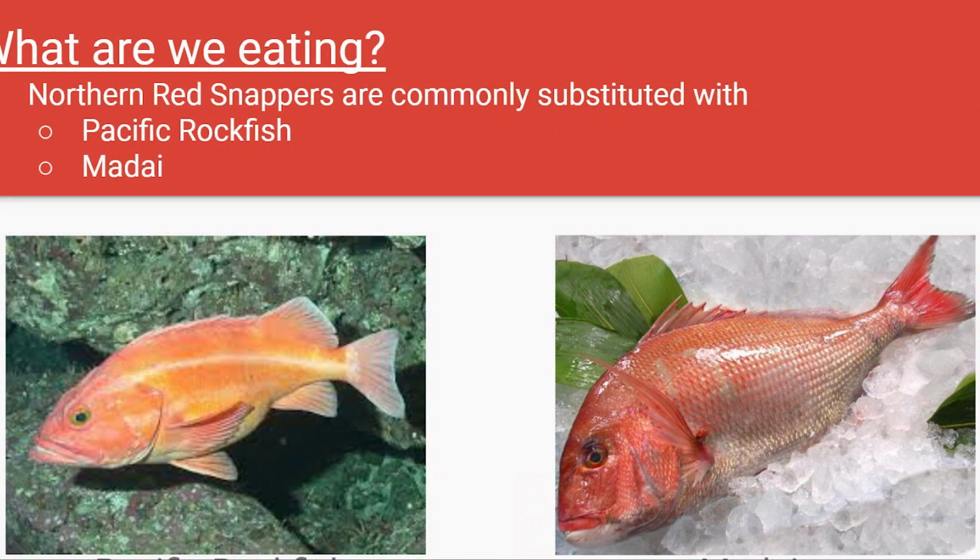If what is being sold is not the red snapper, then what are we eating in many restaurants like diners and commercial seafood places? Genetic studies have shown many fish sold as red snappers in the US are not actually L. campechanus. In 2015, the Congressional Research Service, which is a legislative branch agency within the Library of Congress, reported that 77% of red snappers being sold in the country were not red snappers at all, but other species in the family. These species can include Pacific rockfish, as seen on the left hand side, and Maudie, as seen on the right hand side.